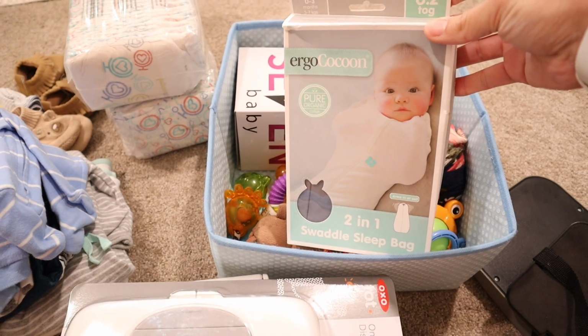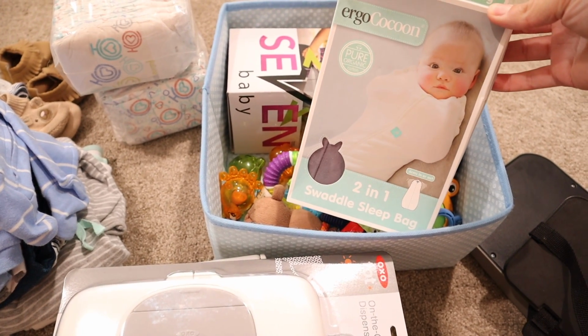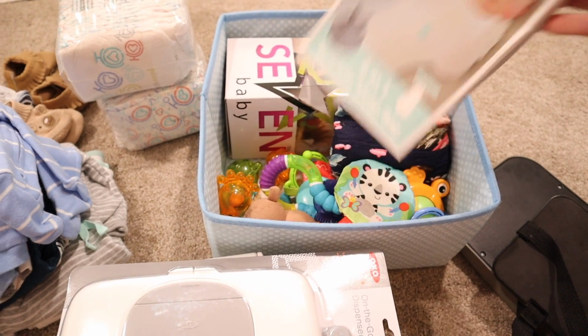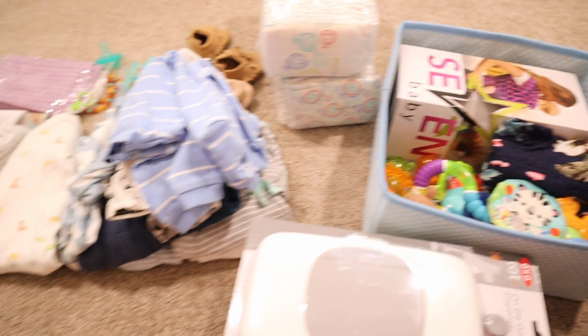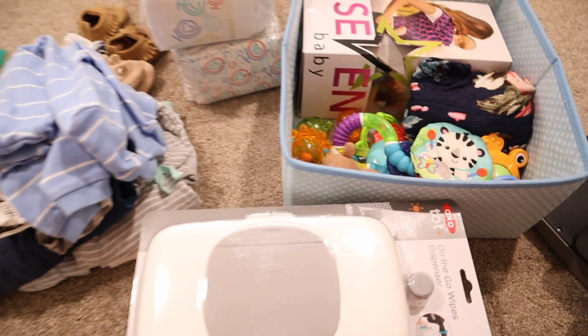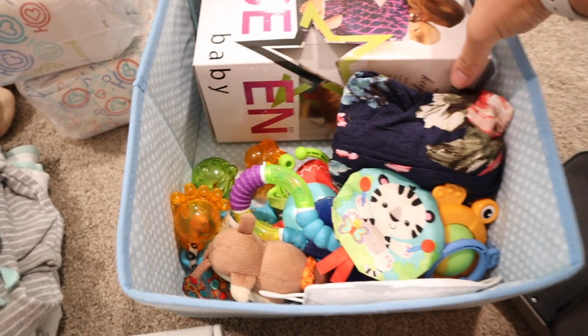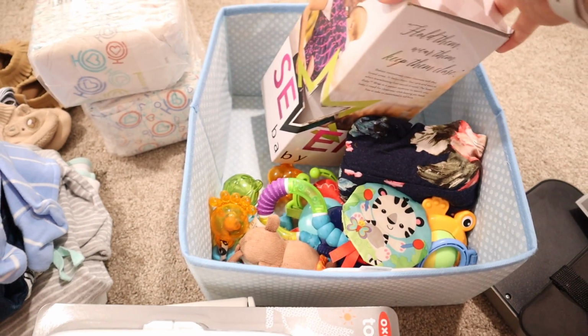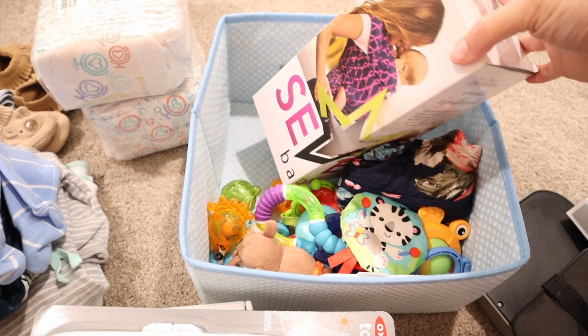I do have one of these Ergo Cocoon. I got this for Owen, but I don't think I ended up using it very much because I would just swaddle him, which I thought that I had some swaddles, but I can't find any of my swaddles, so I'm gonna have to get some of those. I have a few baby toys, and then my wrap right here, which I love wearing my baby, so I might even get a second wrap or a sling, something like that.